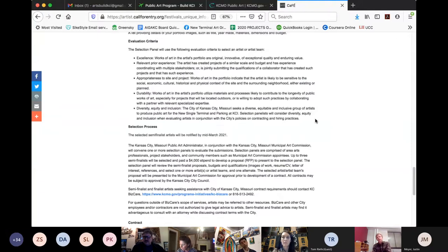hiring practices. And so the way that that is working practically is that our Municipal Art Commission has made a commitment to those values and shared that commitment via a letter with the selection panelists. The DEI metric is not being based on the demographic info of the individual team themselves because we didn't collect that going in. So that will be up to the selection panelists' iterative process as they go through the applications.